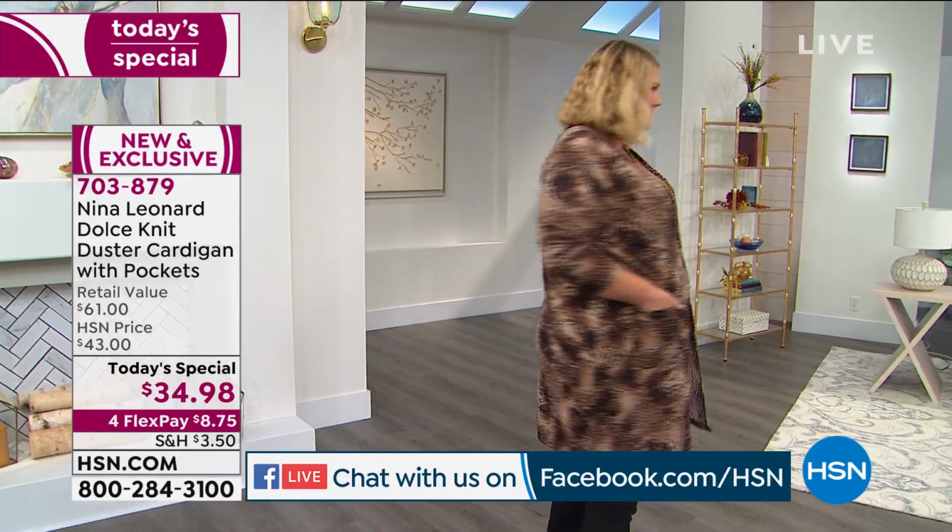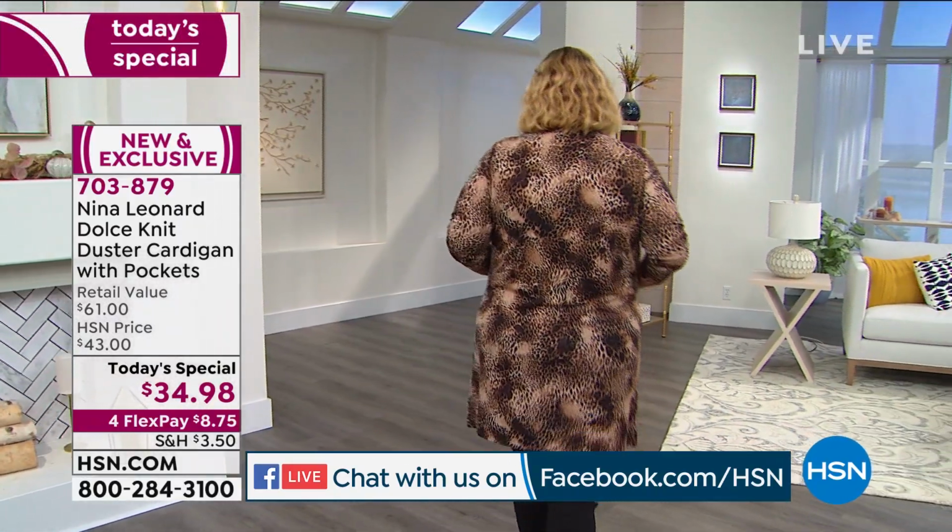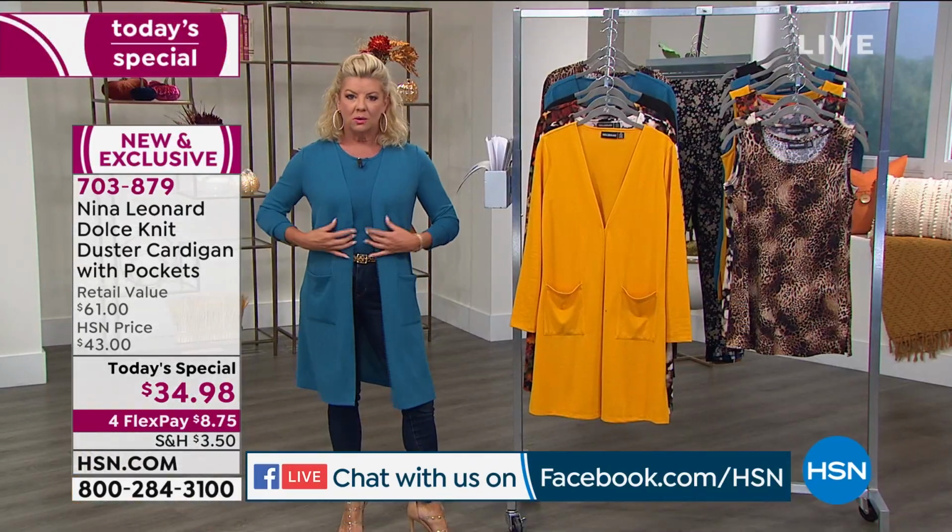And the word Dolce means soft in Italian. And we thought, how appropriate, of course, because this new fabric for us is incredibly soft. It's buttery soft. And a lot of cardigans have a lot of structure to them. This actually has great shaping.